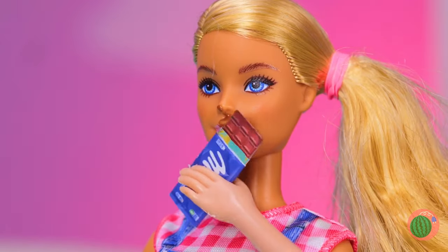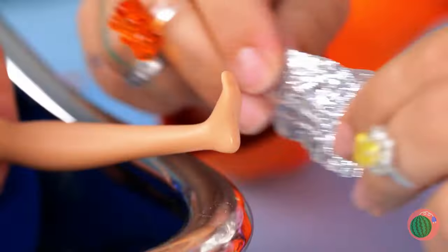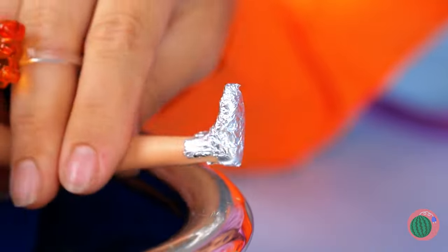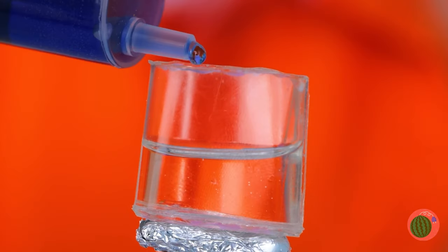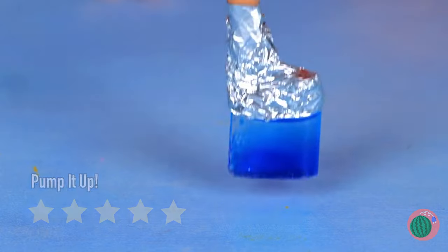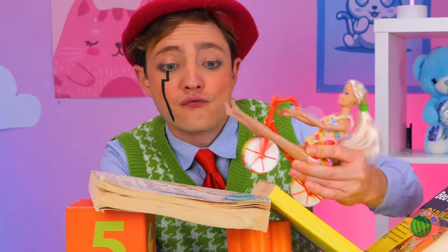Chocolate sniff test in progress. Smells like sweet success. Make sure to save the foil. It's the fashionista's secret weapon. Wow, these are lava shoes. What can be cooler? Barbie's got a need for speed.